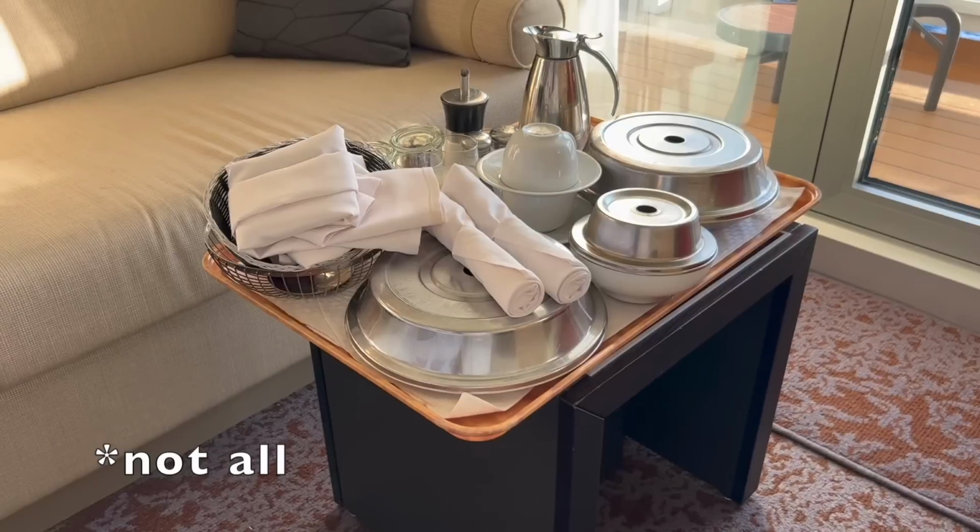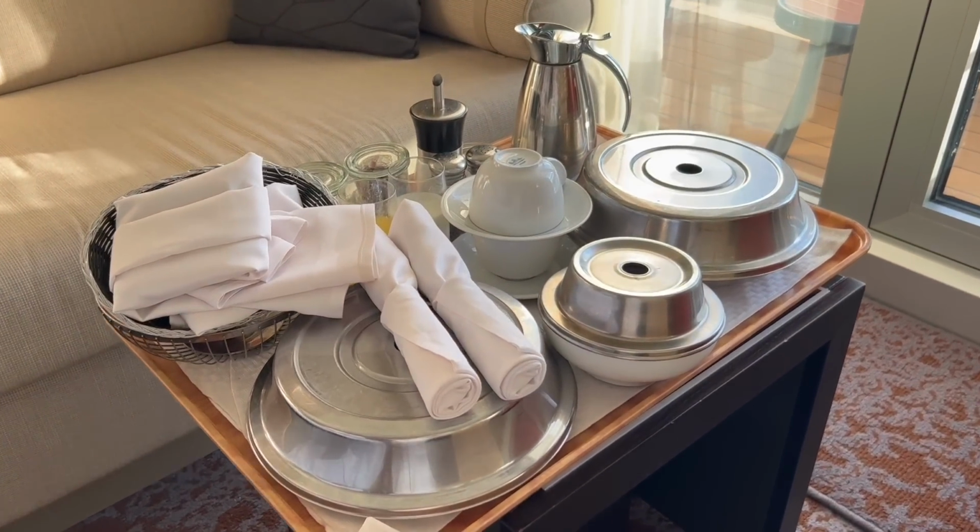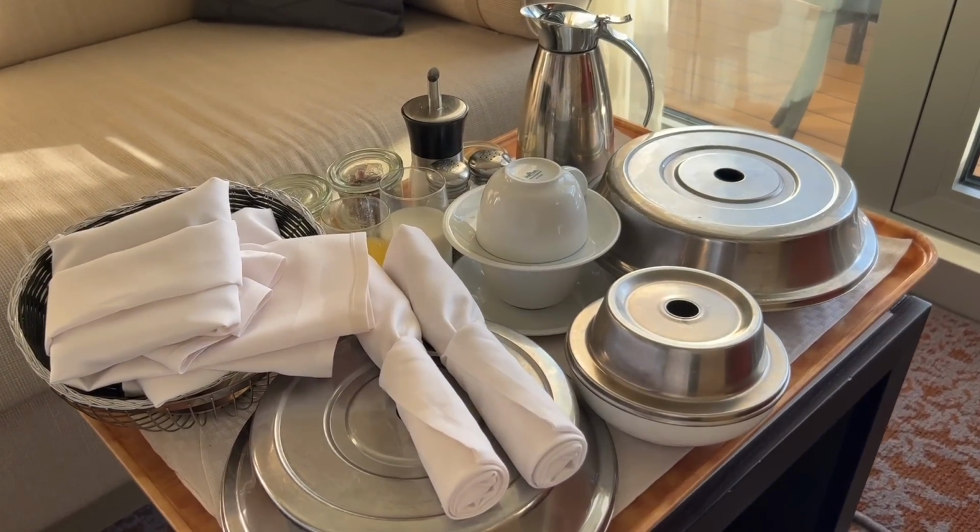Now, I do want to mention, I've been cruising for almost 20 years, and I remember when room service was free across all cruise lines. But I have seen in the last few years that I think most of the major cruise lines do have a fee for room service of between $7 or $8, if I'm not mistaken, all the way up to $12 per delivery.